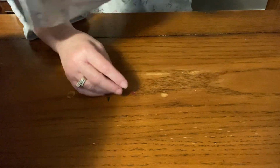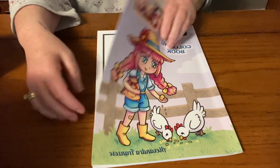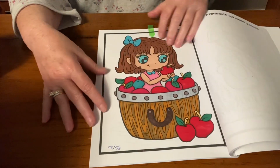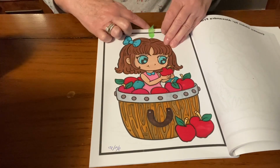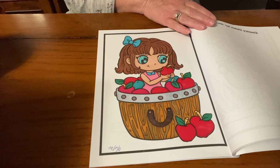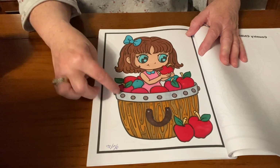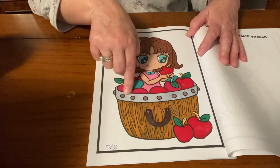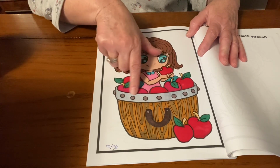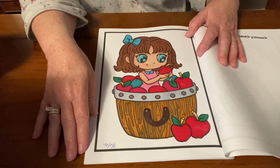All right, this is from Alexandra Franzi. It is the Country Chicks coloring book. I love this coloring book. And I've colored a few pictures in here, but not a whole lot. But this one came out super cute. I just think she's cute. This is a metallic silver, I believe, and then metallic copper, and the rest are all alcohol markers.